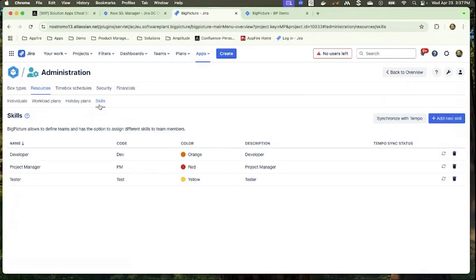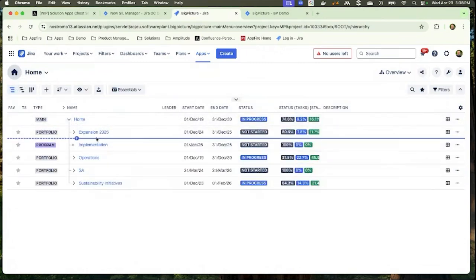And the last thing we want to be able to capture is skills. And I'll show you why it's important here in a minute. But there's only 3 on here. The number of skills you can have is unlimited. And they don't necessarily have to be one-to-one. I can attach multiple skills to a given resource.